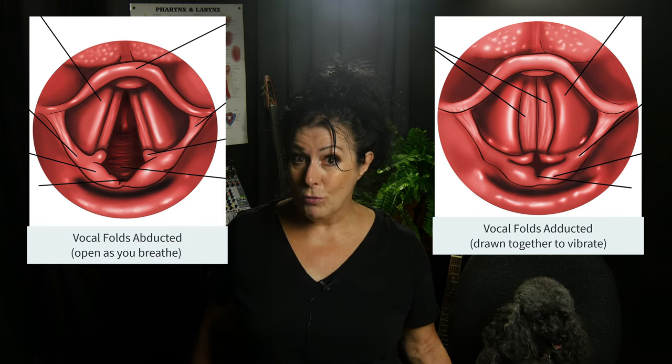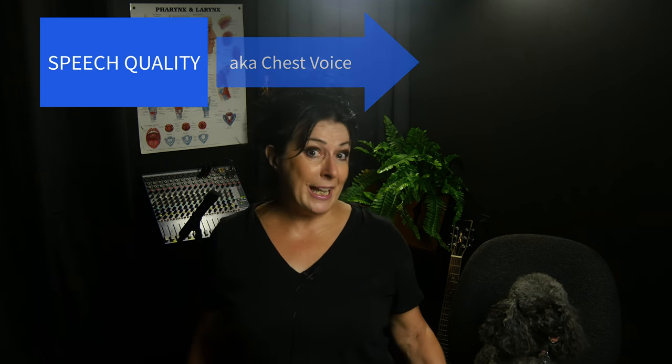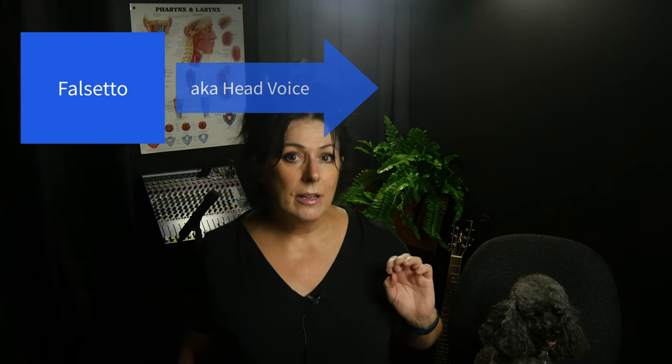In speech quality, the cover of your vocal folds are at their thickest and relatively short. This is a picture of your vocal folds abducted, which means they are open to breathe. And this picture is your vocal folds adducted, which means they close to vibrate, making sound. When you move from speech, aka chest voice, to falsetto, aka head, your arytenoid cartilages rock backwards, causing the condition of your vocal folds to elongate and their body cover becomes stiff.